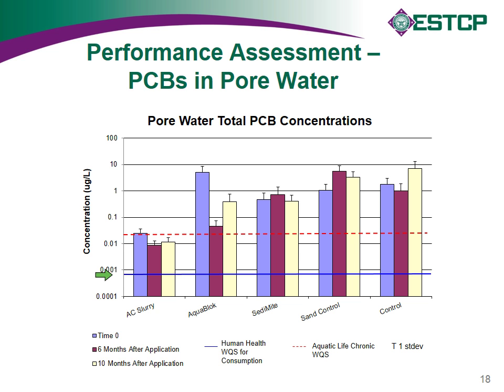But anyway, if you look at the AC slurry addition here, you see maybe some modest decrease, factor of 2 or less, in pore water concentration. The aquablock going from time 0 here to time 6 months, 10 months, perhaps some reduction about an order of magnitude or less. Sedimite, we didn't see any change in the pore water concentrations, and similarly, sand control in the control plots, we saw pretty consistent concentrations of pore water PCBs.